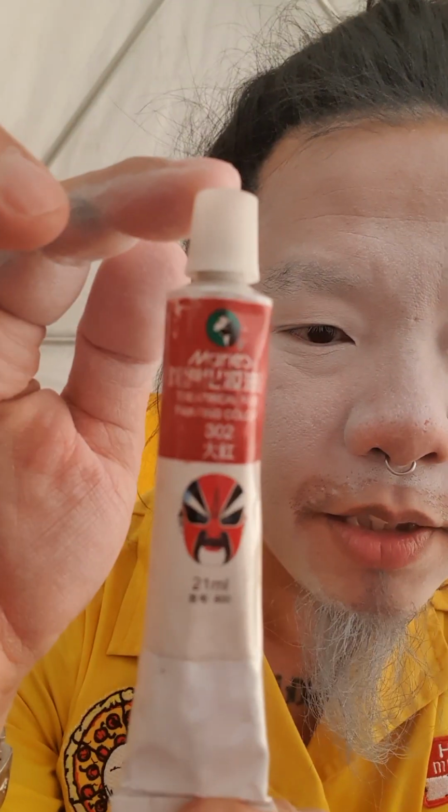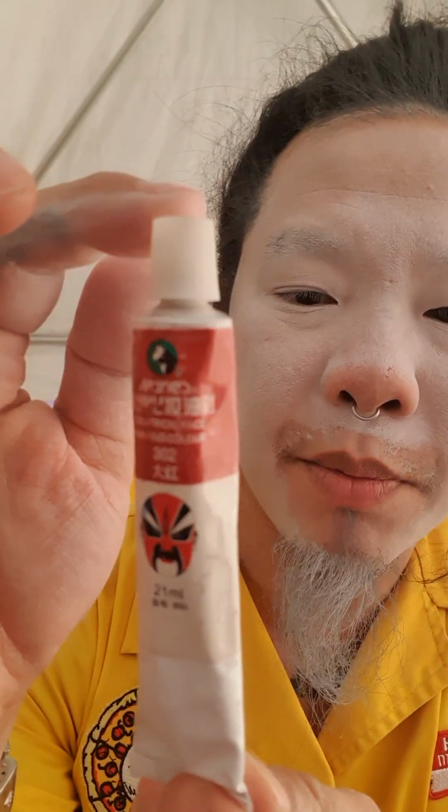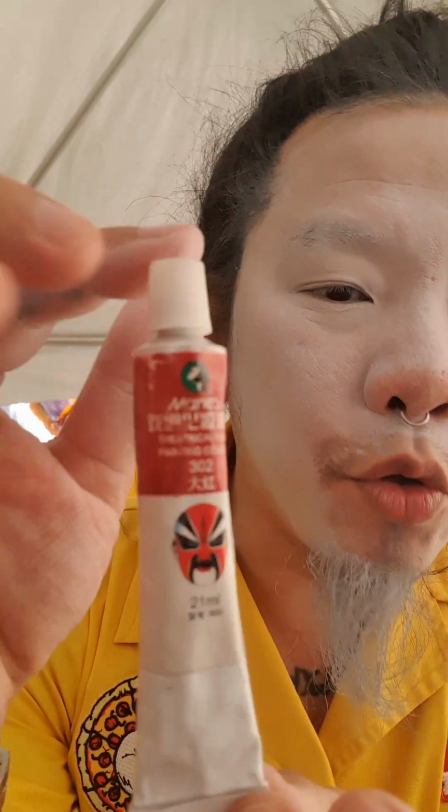But I also bought this one here, which is, I think, what they use for Chinese painting makeup. I haven't quite tried it though. Probably should at some point. Looks cool anyway. Alright, so white and then red. A little bit of shake up. Then I just dab the little bits of red in the lid for my nose.